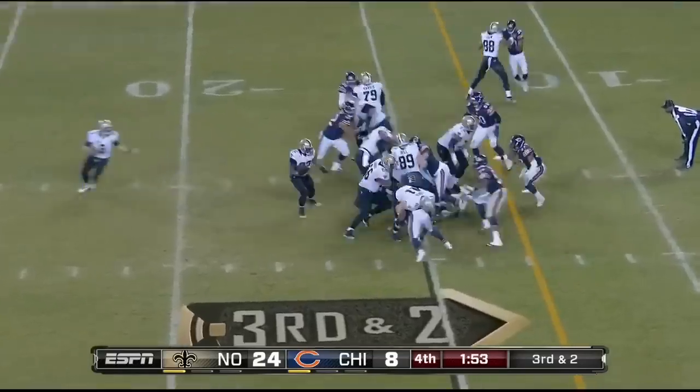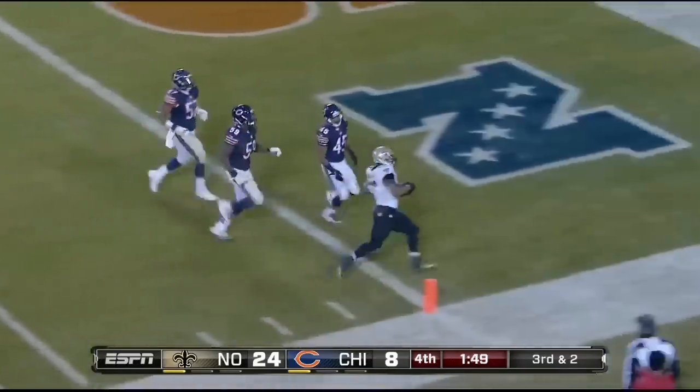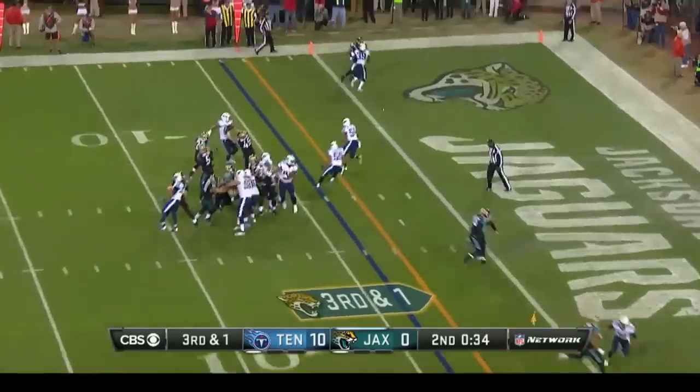Cutler. Wayne football. Playing for the Bears. Here is Mark Ingram. Scoring. From the seven. Cutler. Back shoulder. Third and goal. Find Leon Washington. Three plays later. Third and one.